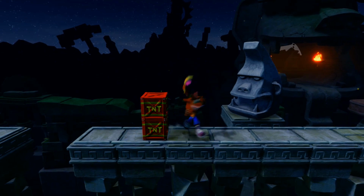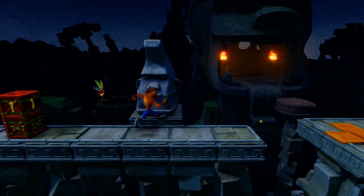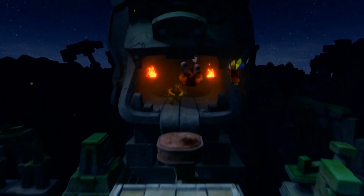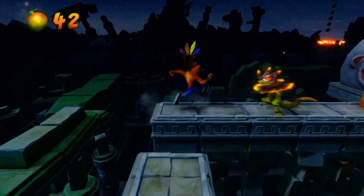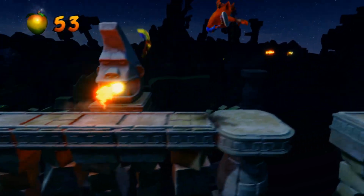Because when you compare it, Crash 1 is really difficult. I know a lot of people do it now, but compare the two. It's a little less comfortable. Obviously, the Sane Trilogy fixes some of the problems, except the Color Gem. But it makes more sense, because Color Gems should be special, just like every other Crash game.